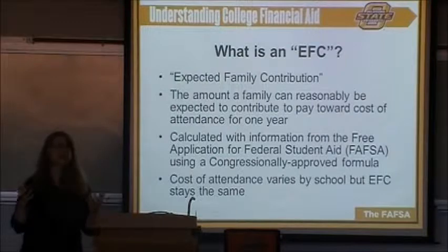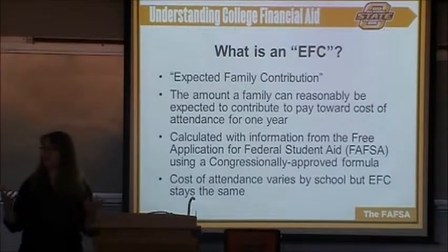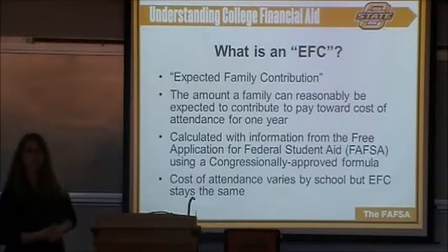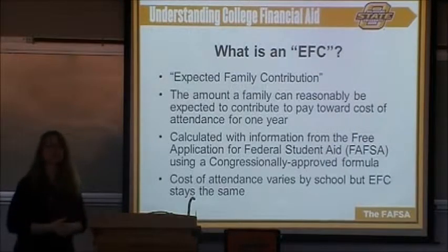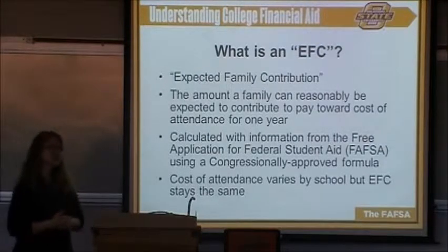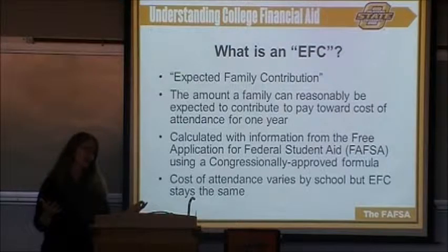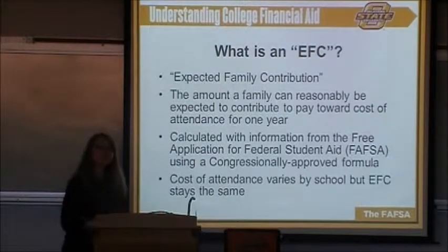It's what is expected that you and your family might have set aside to assist you with paying for school for that year. That can change from year to year, obviously, as incomes change and household sizes change. But that's what the EFC represents, what your family might have available. It doesn't always work out that way, but we use that figure to help us figure things out.